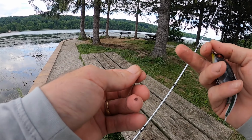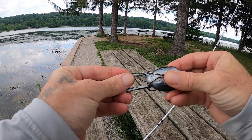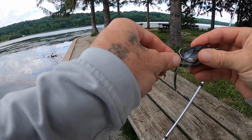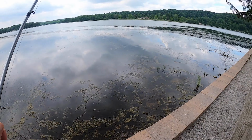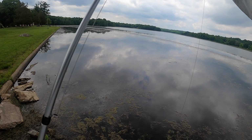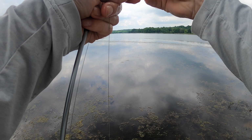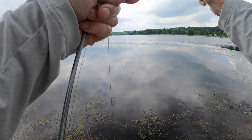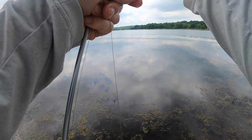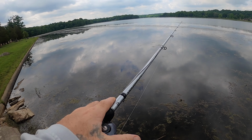So I'm at this lake in Pennsylvania, and it's got a lot of grass. I don't know if you guys can see that. There is a ton of grass. I'm just throwing this frog around. Cloudy day. It's supposed to rain later on. Just kind of scouring the banks and seeing what we can find.